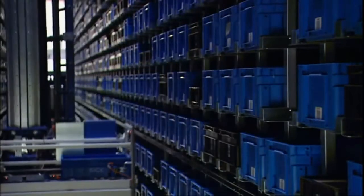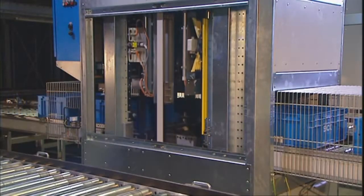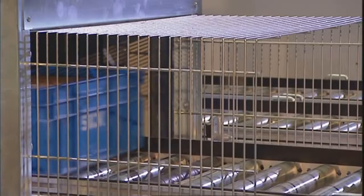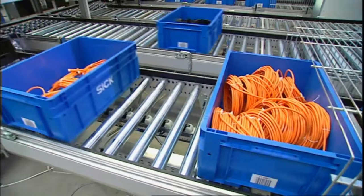Collision-free tote transport in picking, as well, thanks to SICK's special WTR series accumulation roller proximity switches. Safe. Hand protection with the C2000 safety light curtain, preventing accidents and lawsuits. Inductive sensors detect the correct position of the trays.